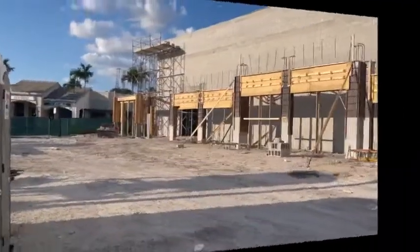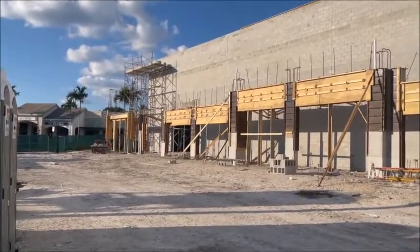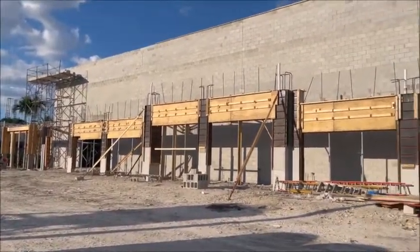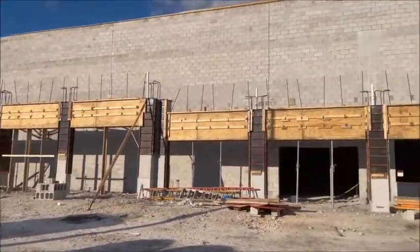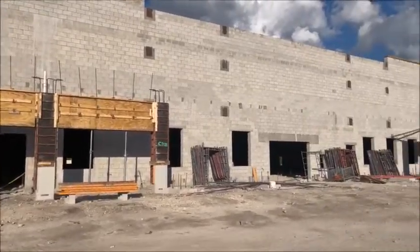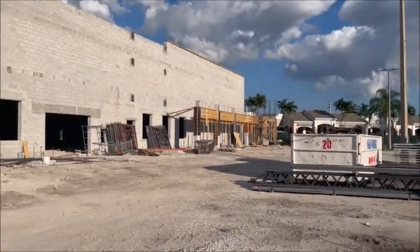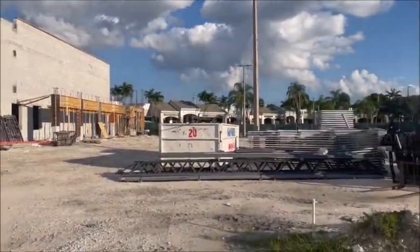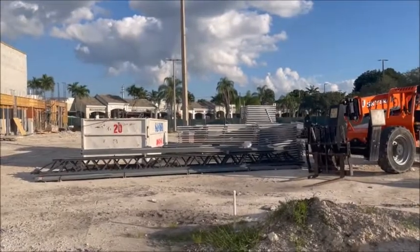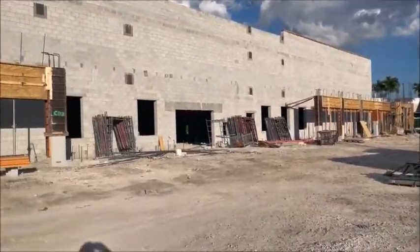We'll be back. Okay, so here we are, October 16th, 2021, and you'll see all the scaffolding is gone. We're at the front of the store. Outside, they took all the scaffolding down. Looking pretty good, looking pretty good. And there you have it. We'll be back next week.